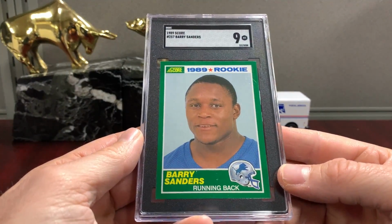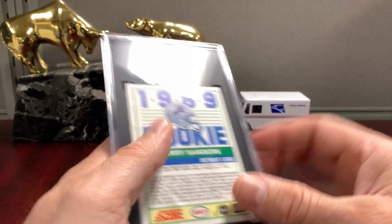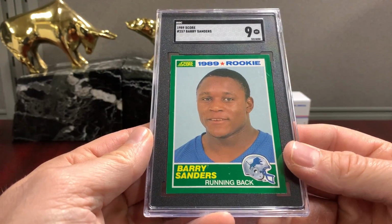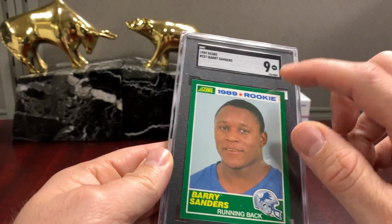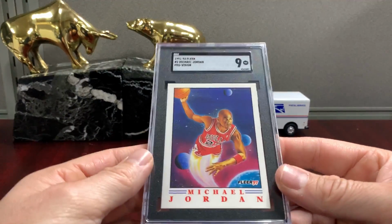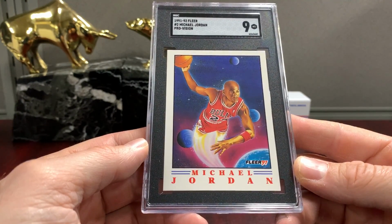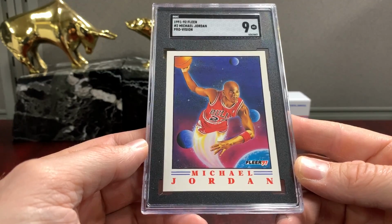Barry Score. So I'm just pulling nines right and left. It's like a nine party. Top right corner. Here's the third Pro Vision. That's a 9. Pretty good.